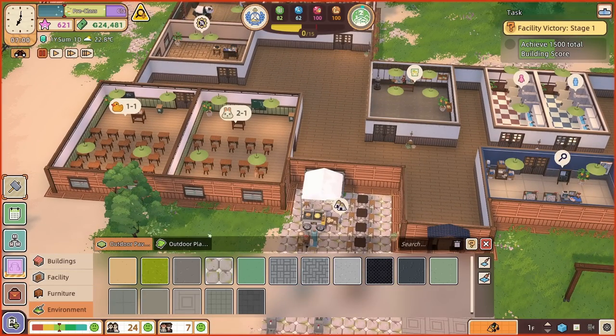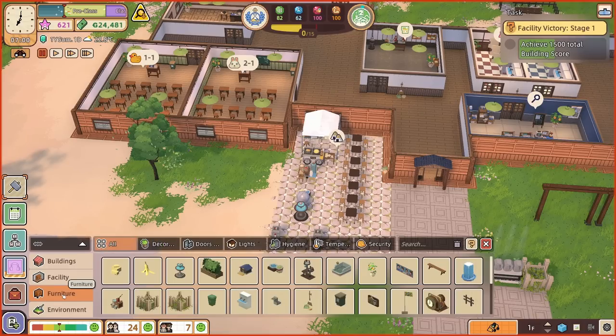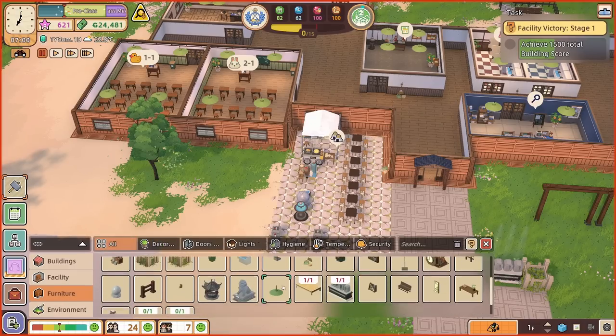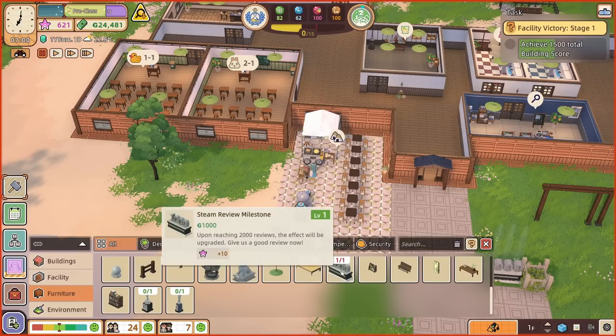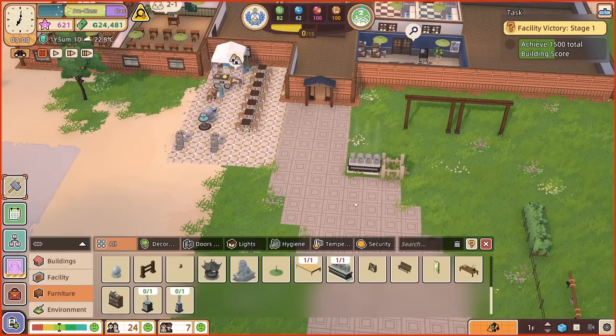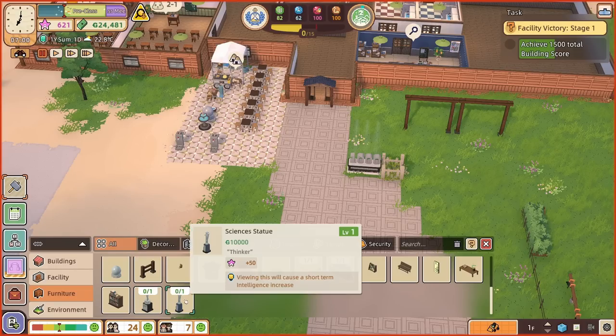Right, and then one final thing we got from when we went up from level 1 to level 2, I think it was, we got some sort of fancy kind of big statue things. Where are they? Ah, what's that? A lecture podium, steam... Ah, we've got the steam review milestone. There we go. That's what I was looking at. So the humanities statue is 10,000 monies. Oh my goodness me. And the science statue is also 10,000 monies.